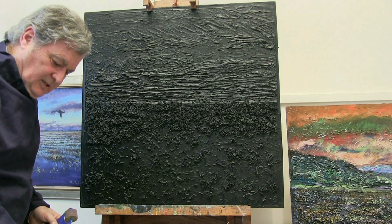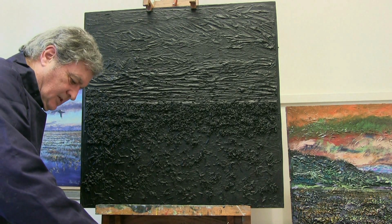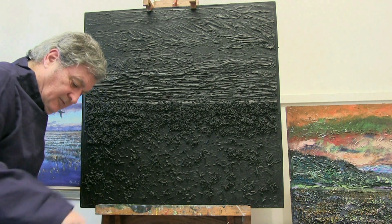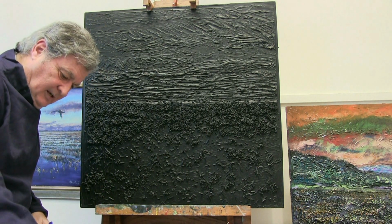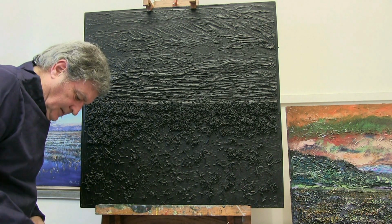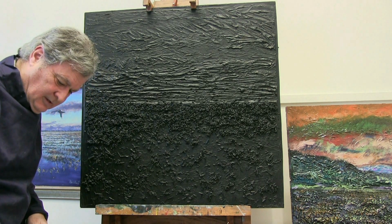Don't want too much water, just a little bit to get going. I'm going to start in the middle here and work with my lighter blues. I do love these turquoises. I'm going to work up a very light yellow turquoise first of all. Get this going, not too much water. Just a little touch of lemon yellow.